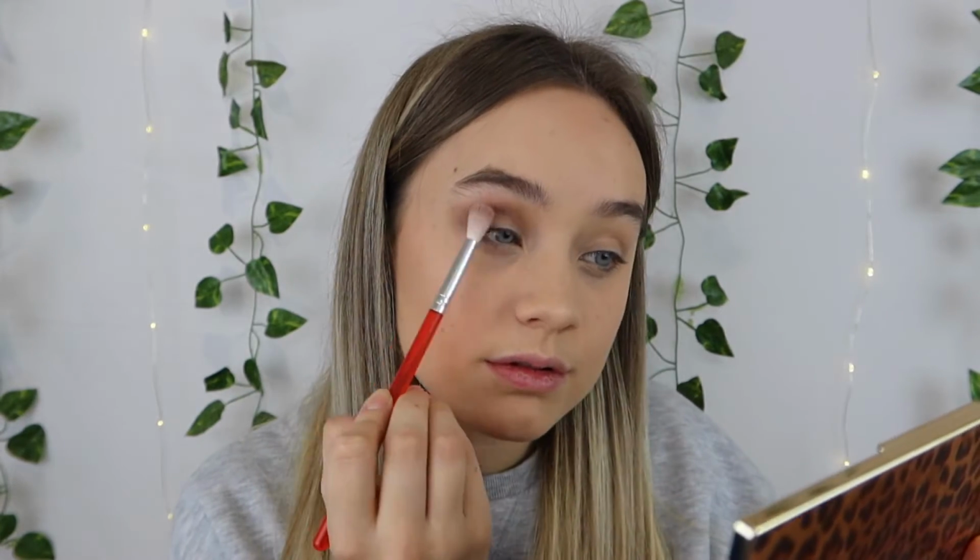Just going to wing it out a little bit more so it's got a bit more shape and a bit more interest. So that's what it's looking like. It's literally just a nice warm tone, just as something of interest. And then I'm just going to blend it out. Just make sure I'm happy with where it's sitting and the colour and everything.